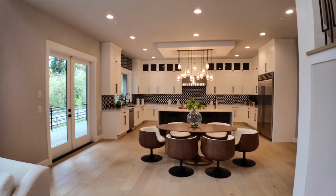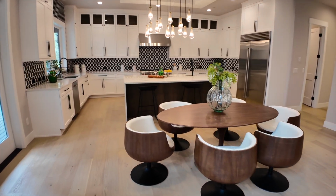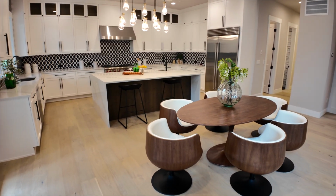I really love these dining table chairs. I mean, they just look so nice. It looks like a nice coconut and you just took a bite out of it.